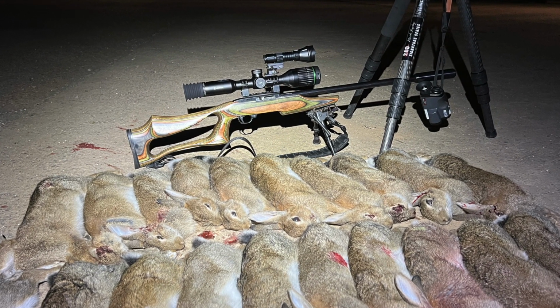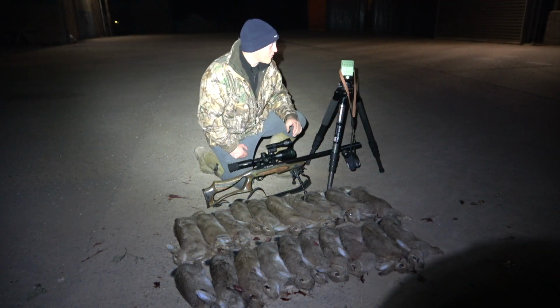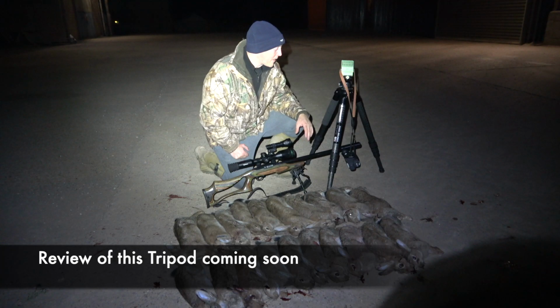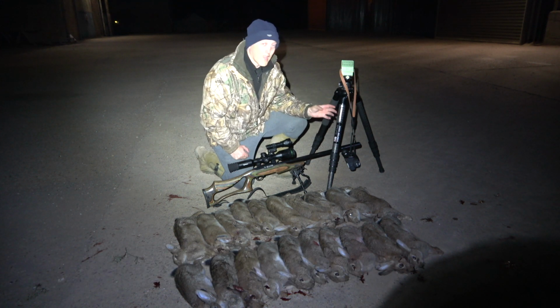Something else that's helped massively tonight is the Recon tripod system that's on loan from Scott Country, so a big shout out to those guys for letting me borrow one of these. This one is one of the larger ones. It's certainly very good for foxing. It is a little cumbersome for rabbit control, but one thing you cannot deny is just how sturdy it is for taking those shots.